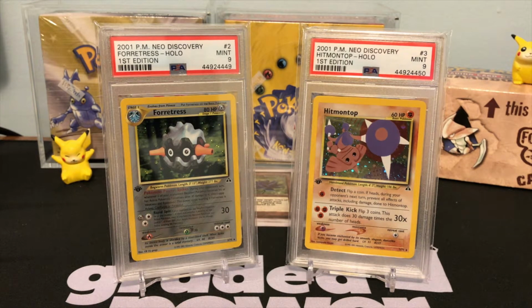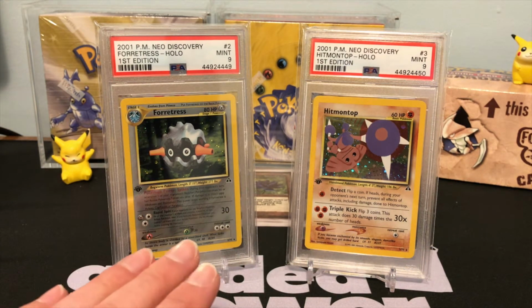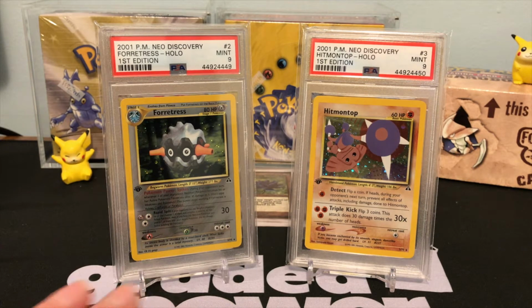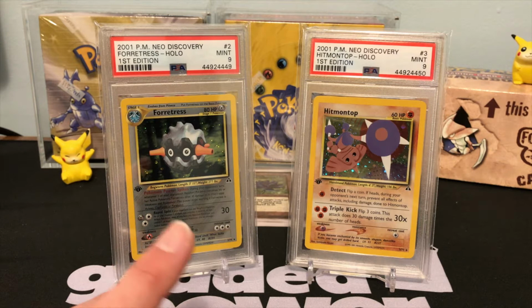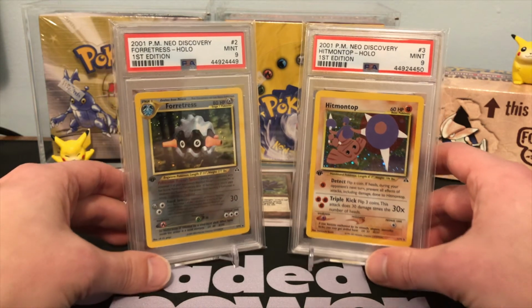So holding the 10 spot in our top 10 list, these are the top 10 chase cards of 2020. We've got a tie between First Edition Neo Discovery Hitmontop and First Edition Neo Discovery Fortress. And these two are tied for an interesting reason. First off, I bought them together at like the exact same time. And second, it shows just how far the prices have come, because I was originally trying to find both of these cards in raw mint condition, and I was having a really hard time going about doing that, even in early 2020. And I managed to find them for only about $26 each, which, looking at how the prices have gone throughout this year, is an insane price that we managed to get these cards for. So for that reason alone, they hold the 10 spot in our top 10 list for the top chase cards of the year for our collection.